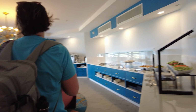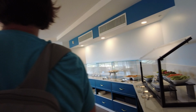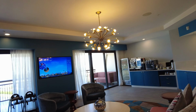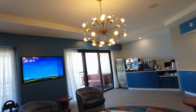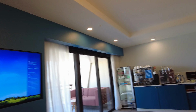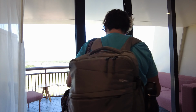So here we are entering from the hostess stand to the club level. As you can see, it doesn't seem that big. First impression was that it was small, especially staying at the Contemporary, and especially for the price you pay. You would expect this grand, modern room, and this was it. This is all the bigger it was. I will say, the patio did have a view. It's got couches out there, and it's got the view everybody wants.